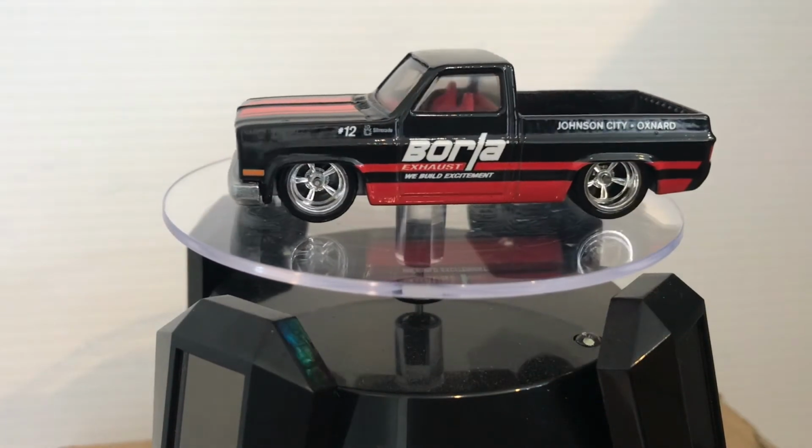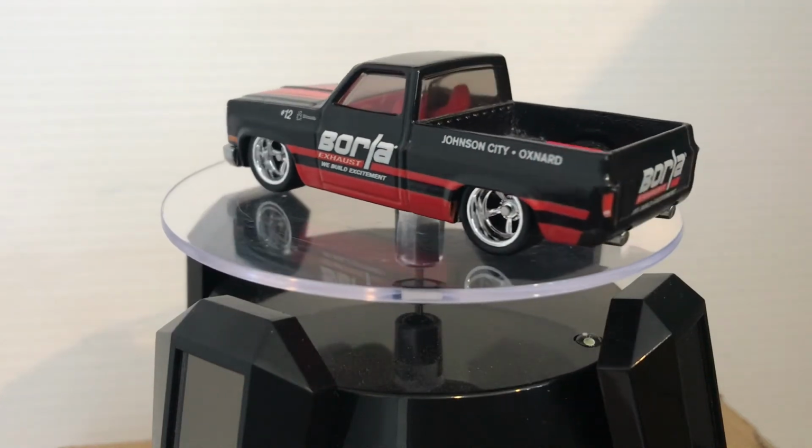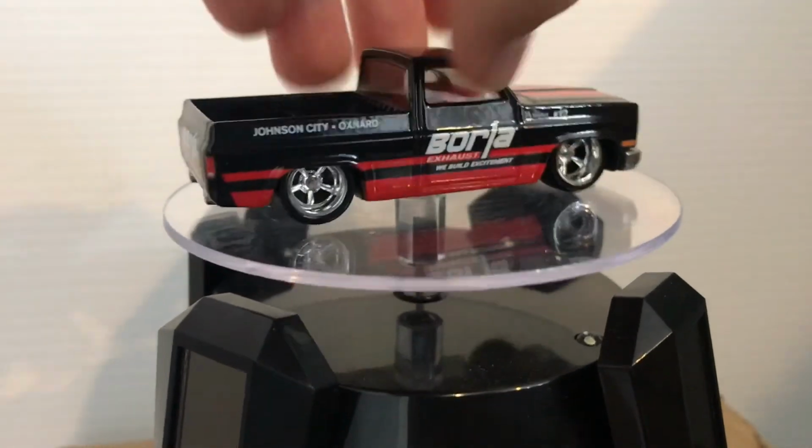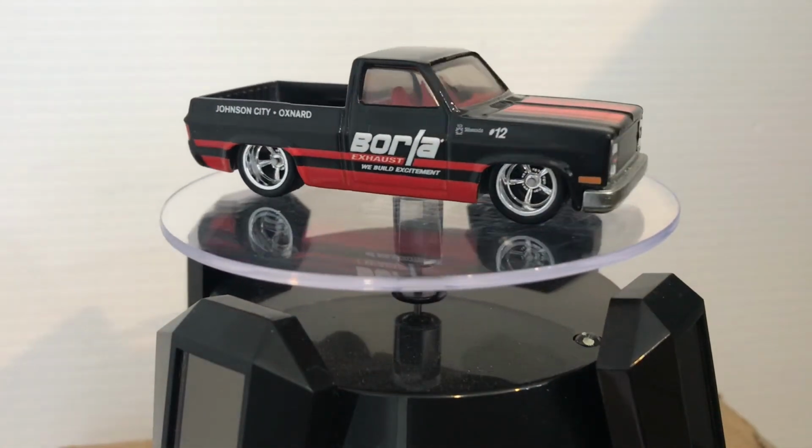But this one is up here because it's just the same as the Chevelle. It's so laid back, so customized, so smooth, and you can see the wheels through the back. I really like that. It's just such a nice casting.